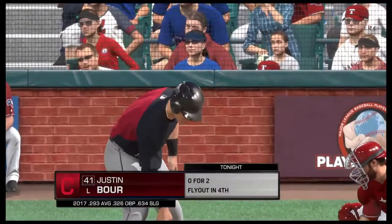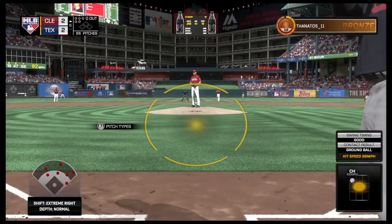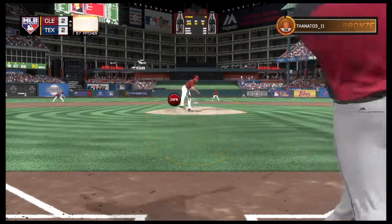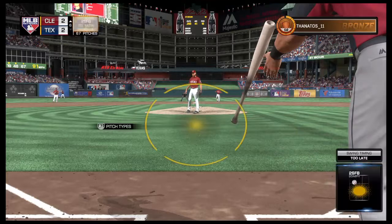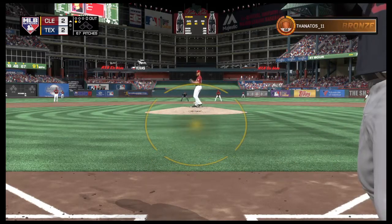Digging in once again, Justin Bohr. He's 0 for 2 thus far in this one. Baseman, Justin Bohr. And he throws the fastball by him here. 0-1. Well, it's been a good outing so far, but he hasn't really racked up the strikeout totals that you might think, Dan.